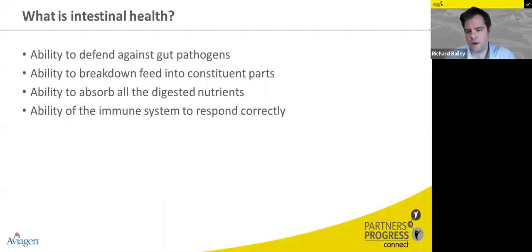When we start talking about gut health, I think it's very important to describe what we mean by intestinal health. It's a very large area, so I think it's very important to just highlight what we mean by that. And I see it as being four specific areas. Firstly, it's the ability to defend against gut pathogens. It's the ability to break down the feed into its constituent parts. It's the ability to absorb all digested nutrients, and it's the ability of the immune system to respond correctly to normal changes in the environment of the bird.